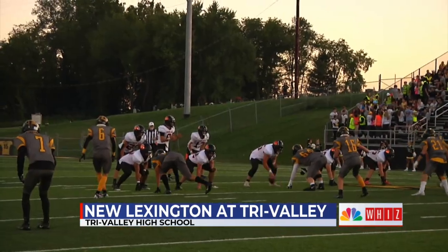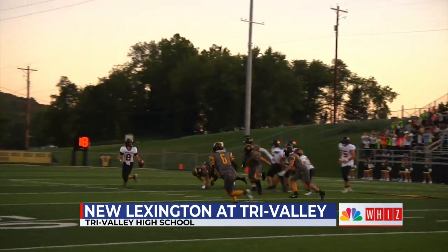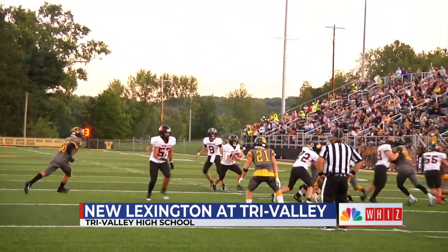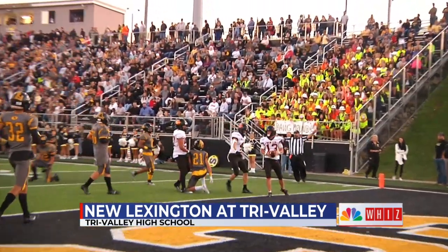Scotties up 7-0, but New Lexington would fight back with Isaiah Stevens looking to scramble to his right and throwing a dot to Bentley Hansen, and that will move the chains. First down. A couple plays later, it's a give to Carson Kellogg. He takes it up the middle for another big gain to put the Panthers inside the 3-yard line.